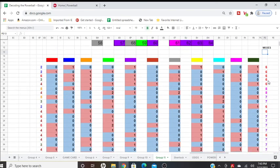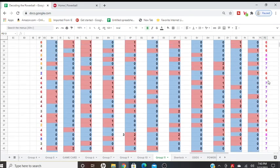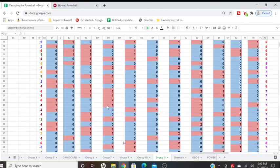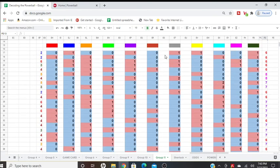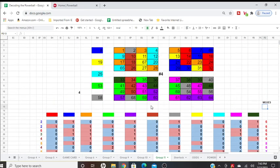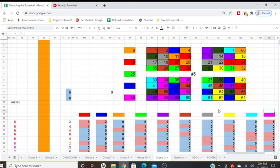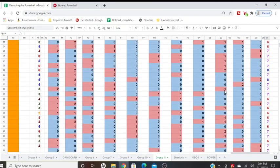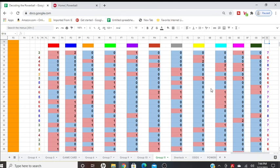Number 4. Scrolling down, scrolling back up. Kind of like this green one. I kind of like the brown to hit. I don't have anything, so hopefully it doesn't. Okay, so moving on. Scrolling down. And back up. The one that catches my eye is the orange over here.